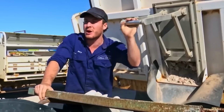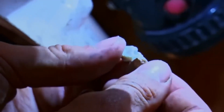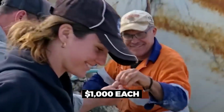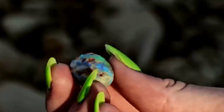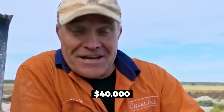They mentioned that the CHS had come across small opal nodules known as knobbies, displaying blue-green hues with occasional hints of rare red within the rough material. With a total weight of 90 grams, it seemed apparent that these stones were likely to fetch around $1,000 each, with some potentially reaching $2,000 or even $3,000. Considering the quality and quantity, the total value could be around $40,000.